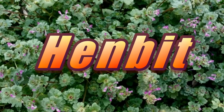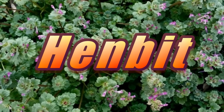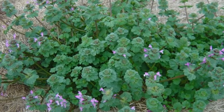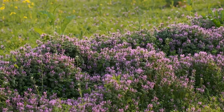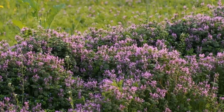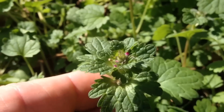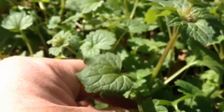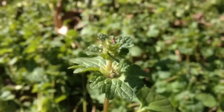Number four is henbit, and this is another great wild edible that's very common in early spring and easy to identify by its small flowers and unique lobed leaves that grow directly off the stem. And this is another one found in almost any suburban yard and grows in large mats of foliage that turn pretty purple when they form flower petals, and is an important early season source of nectar and pollen for honeybees.